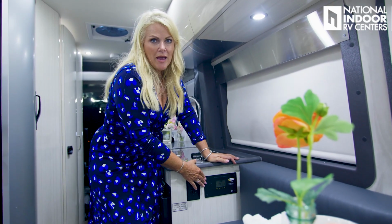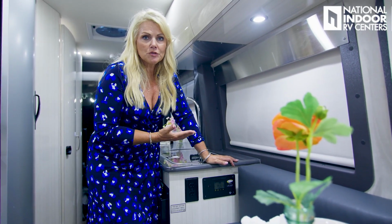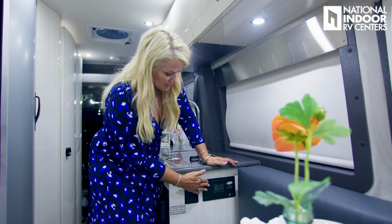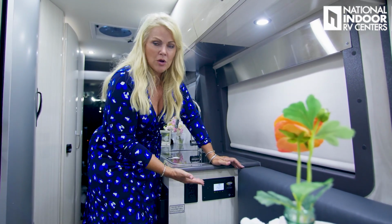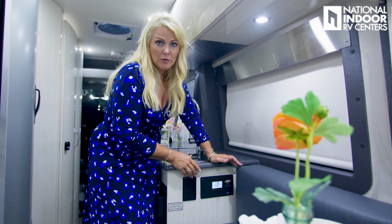Here's your solar panel monitor. So basically this is going to let you know this has an optional 285 watt solar panel on it, and that's going to tell you what it's pulling. Right now we're inside the building, so we're not going to get anything off of that. It's also going to let us know what level our batteries are at. They're tied together, A and B, so it's going to give you one reading for that.